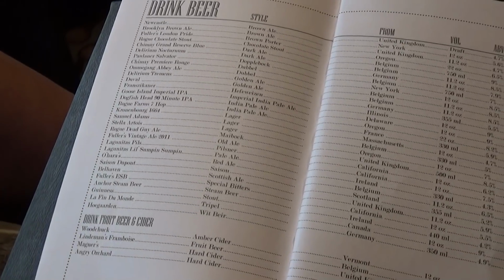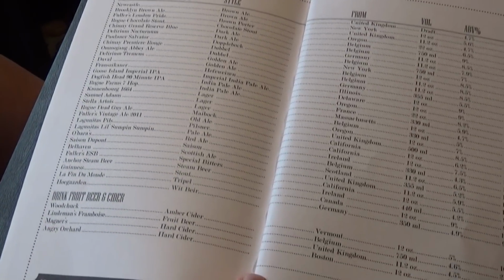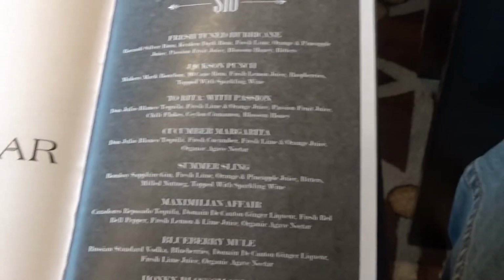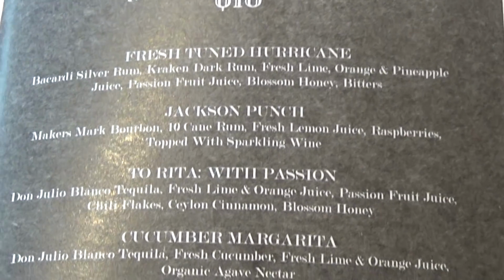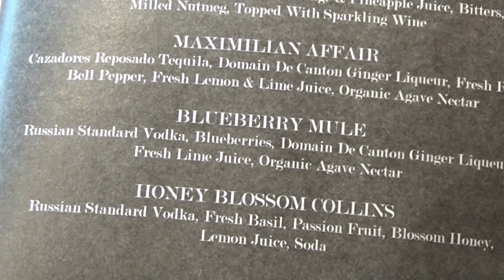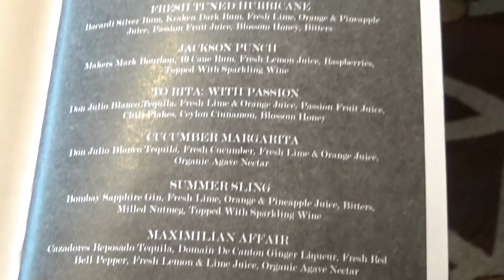And I just love that there's a bar here where you can sit down for 2 hours and just drink a whole bunch of beers that you've never had before. I think that's really wonderful. And their sip cocktail list is actually very strong. If you want a hurricane or a punch, I'm currently drinking a blueberry mule, and it's a really, really nice cocktail list.